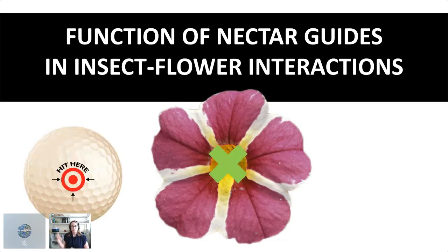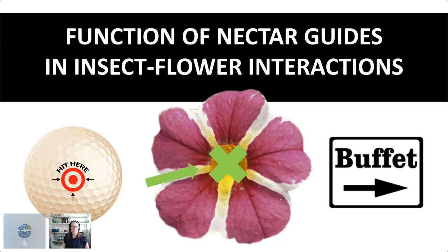And two main hypotheses were our starting points on what these flower patterns might actually do. They might indicate the target, the target being the nectary, so showing the animals where to get to, ideally landing closest to it to be most efficient in finding the nectar. Or they might be more like a hiking path sign or a sign to the buffet, to indicate which trails the animals should follow to get to the nectary on the fastest path.